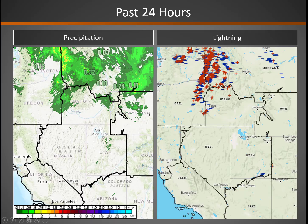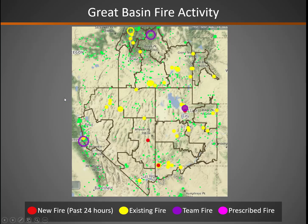So far in the past 24 hours, on the right, we did have some lightning across western Idaho in the pre-dawn hours, and that'll continue to expand and spread further eastwards today. There was some wetting rain with it, maybe a couple of hundredths of an inch to a tenth of an inch. You can see these green enhanced shades there, but in some of the drier fuels, the possibility of some ignitions exists. Initial attack pretty light today.